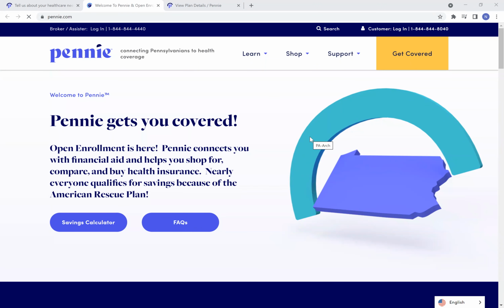Hello, everyone, and thank you for coming to PrEP Coverage Check, a PrEP medication verification tool. Today, we will be walking through how to verify PrEP medication on Pennsylvania's state-based exchange, which is penny.com.